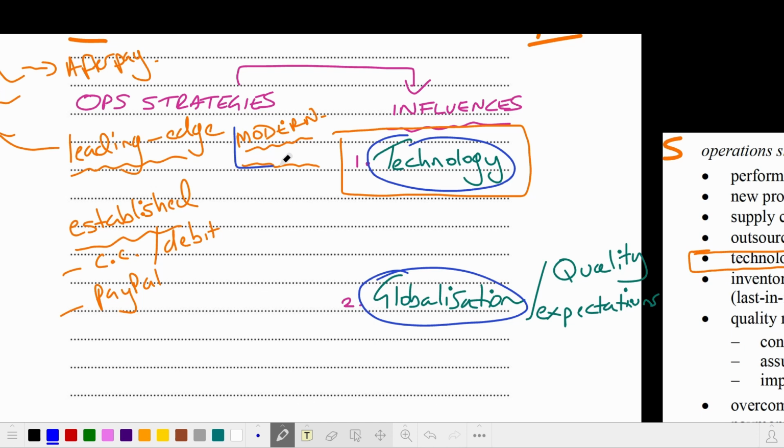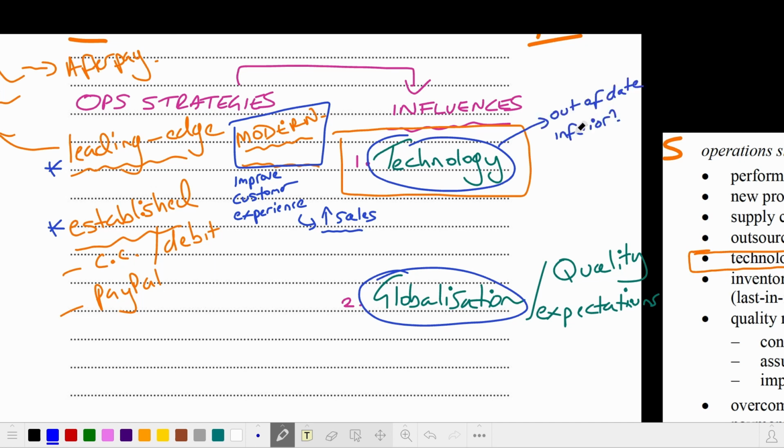By modernizing payment here, what we are trying to do is improve the customer experience so that there's no obstacles or roadblocks when it comes to pay, that it's pretty easy to do, and therefore that would hopefully increase sales. So we're saying that we would use leading edge technology and established technology to deal with the influence of technology, and here, specifically this technology being out of date. I'm not saying just use technology to deal with technology. I'm saying use leading edge and established technology to deal with out of date, inferior technology in terms of payments.